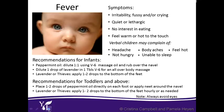Children, older children, when you get up into the 2 years old, they may complain of having a headache. Their head hurts, or they just ache. They might say they feel hot. They may not be hungry, and they also might not be able to sleep. They might be so tired but just feel so icky that they just can't get comfortable and they're not able to sleep.